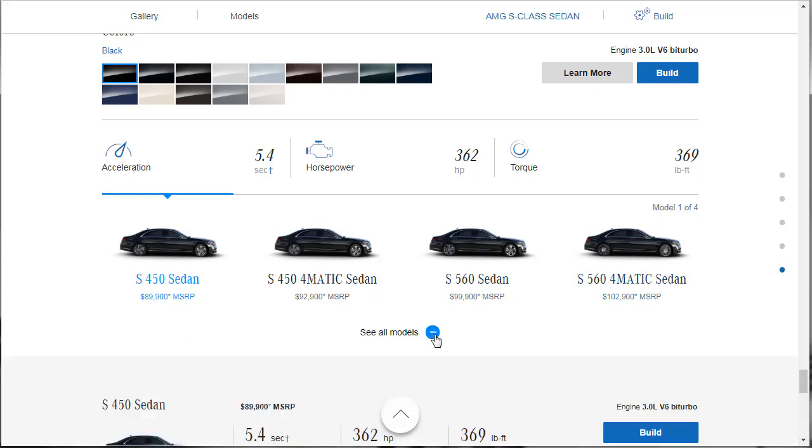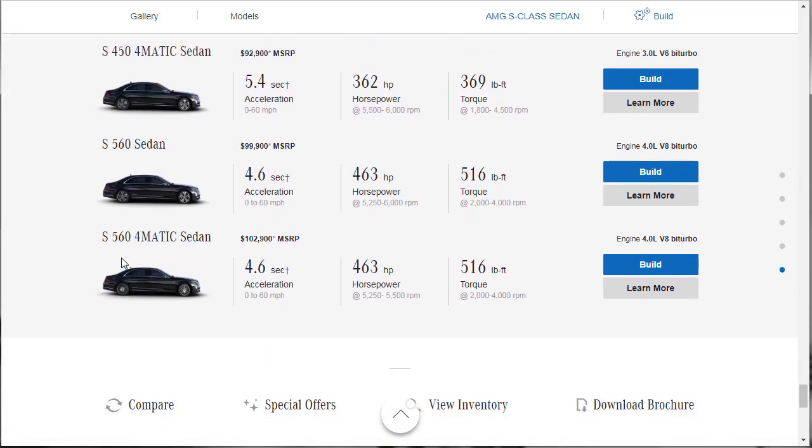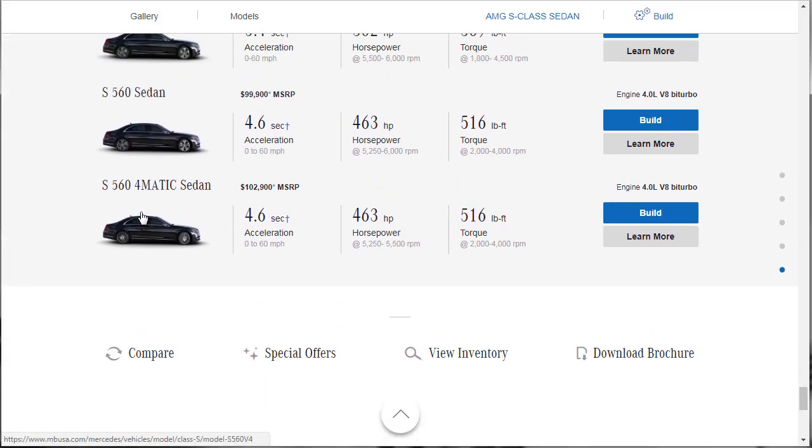What does it say? See all models. S450 4MATIC, and so on. Okay, so here's where we're at. We're at the top of the food chain. The S560 4MATIC sedan starts off at just under $103,000, makes 463 horsepower, and makes 516 pound-feet of torque.